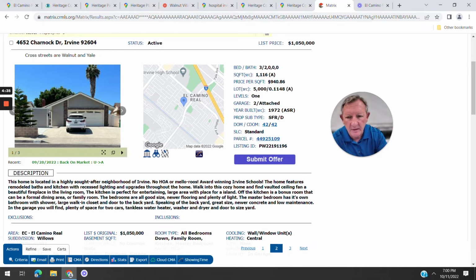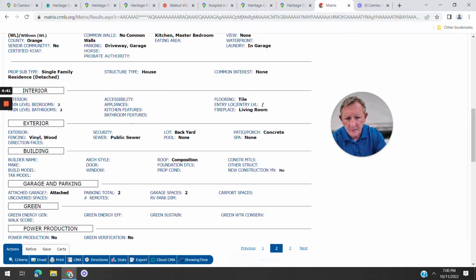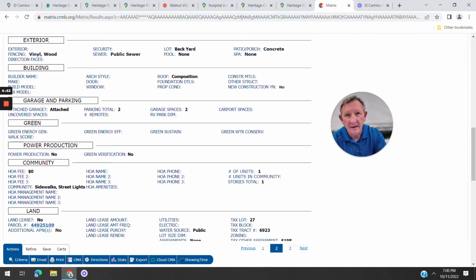These are single family homes. Now you have a 5,000 square foot lot. The neat thing about this is the HOAs. There are none. There's no home in, as a matter of fact, let's come back for a second. The base tax rate's a little bit over 1%. There's no home in El Camino Real that has Mello-Roos.